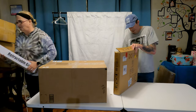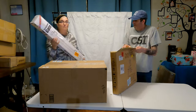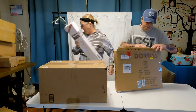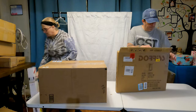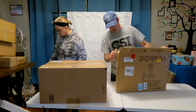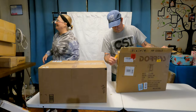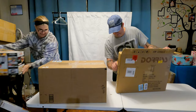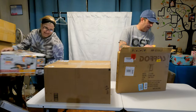Oh, here's another retractable baby gate. So now we're not getting the other baby gates. We're getting the retractable baby gates. We just love them. Not so much. Not so much. Not so much. I don't know what this is.